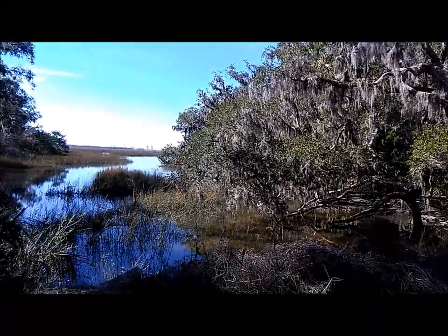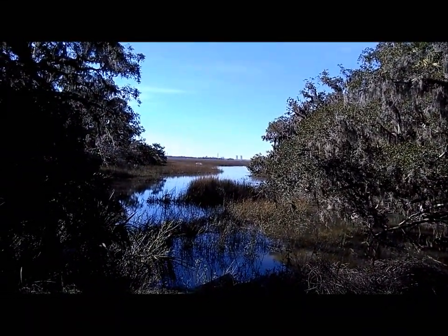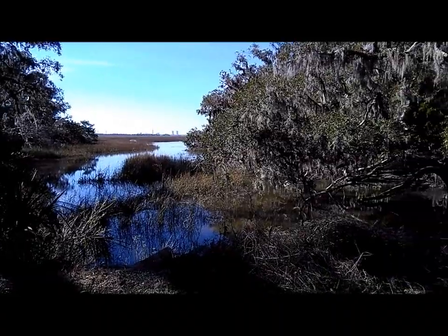Wilds of Florida, and off in the distance there you can see the steam towers from the cooling towers from the electrical plant, which is just recently closed.